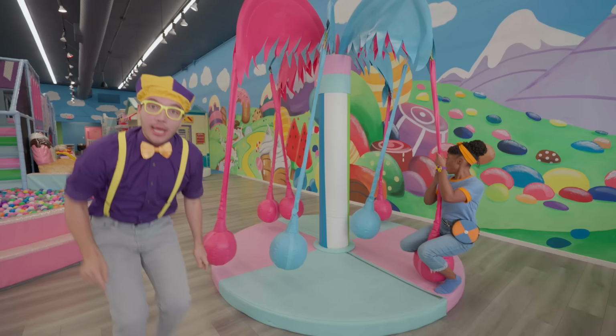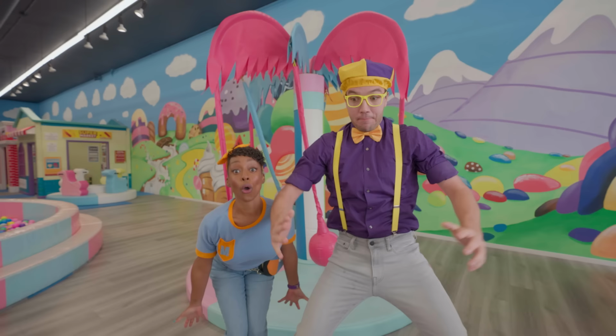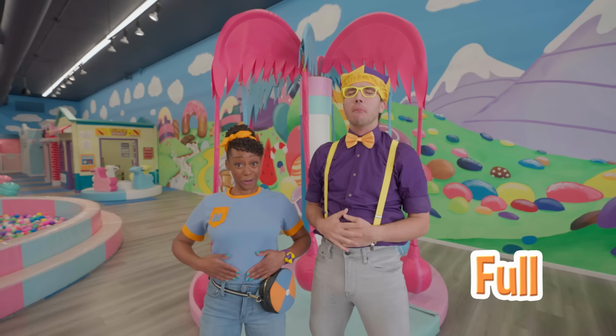Do you know what an opposite is? Yeah, an opposite is one thing that is way different from another thing. Just like up and down, or big and small. Or happy and sad, or hungry and full. And Blippi and Mika. Oh yeah.